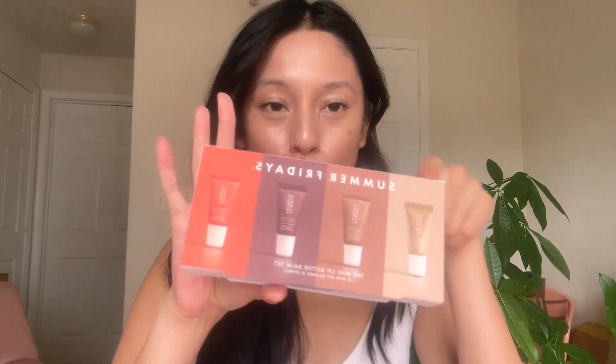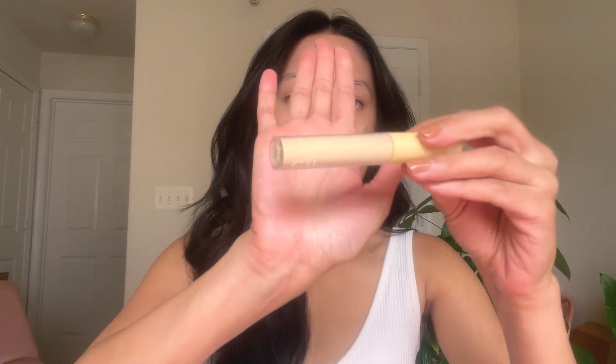I just realized that I bought this, it's one of those little holiday sets from Sephora. They have 4 of the different shades of the Summer Fridays Lip Butter Balm. I just got this in the mail actually, and I'm so excited. I actually have not tried any of the colored versions of this, so maybe I will use one of these in today's look. So I'm gonna go in with this e.l.f.